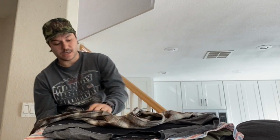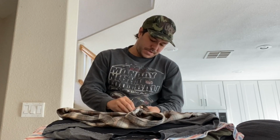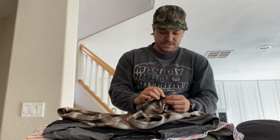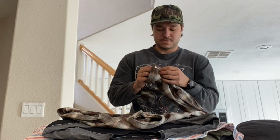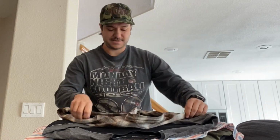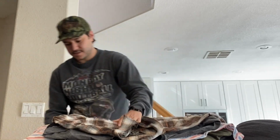I should have done this all last night when I was watching TV, but that would be smart, and I don't do smart stuff. But my girlfriend's mom is flying into town tomorrow, and I have her button all my buttons and cut off all my tags, which is awesome, because that's such a time suck.